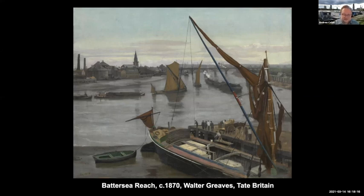Now, Walter Greaves was the son of a Chelsea boat builder. You can see the boatyards in the foreground here. And his father had been Turner's boatman when Turner was painting river scenes, because Turner, like Whistler, lived in Chelsea. But Greaves was the boatman who took Whistler out to paint his scenes on the river, and they became friends. And indeed, Walter Greaves became Whistler's studio assistant and pupil, and became a painter in his own right.